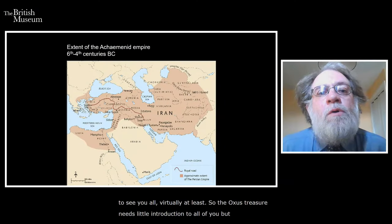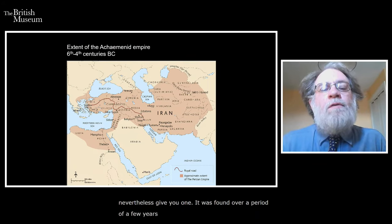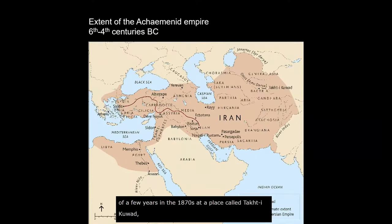Thank you. Well, hello, everyone. It's great to see you all, virtually at least. So, the Oxus Treasure needs little introduction to all of you, but I will nevertheless give you one. It was found over a period of a few years in the 1870s at a place called Takht-i Kuwad, which you can see on the far right of the map. So that's a map of the Achaemenid Empire marked in red, stretching from Europe and Libya deep into Central Asia. And we have this collection of objects in the BM which come from the eastern end of that empire.